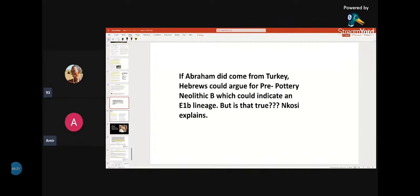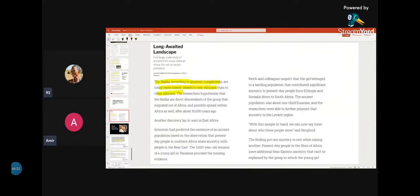All right, let me keep moving. Long awaited landscape. Okay, we used this already with the Hostas, right? Yeah. All right, now we get towards the end.